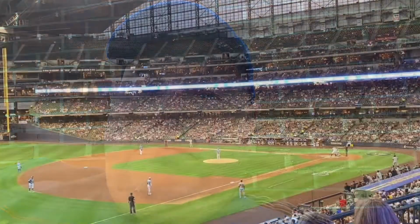I think they do a very good job there. The fans are passionate. Like other parks, you really like to have some other stuff around the park, restaurants, things of that nature. But with the solid tailgating game there, maybe that's not such a big deal as far as Milwaukee's concerned. So just glad we gave it a second chance, and look forward to the next visit.